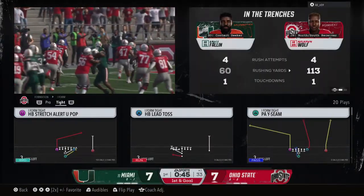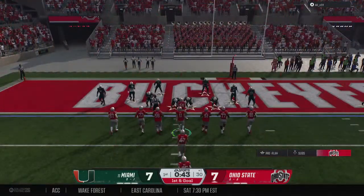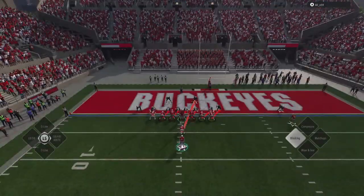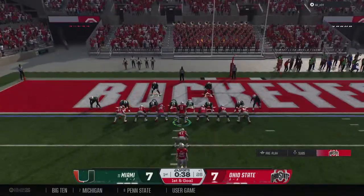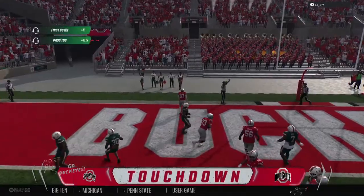And how about the defense? They get aggressive. They bring in the big boys. They bring in the goal line package. The problem is when you bring that many people in the box, you make one guy miss. A lot of times you pick up a good gain, good hustle to run him down and get the tackle. That's a nice play. Touchdown, Ohio State.